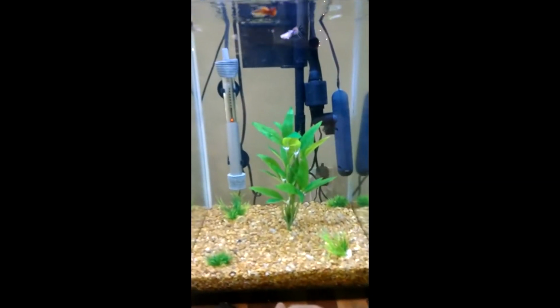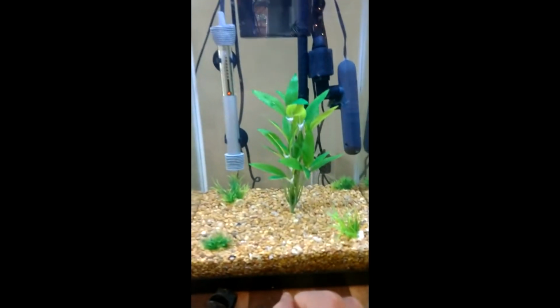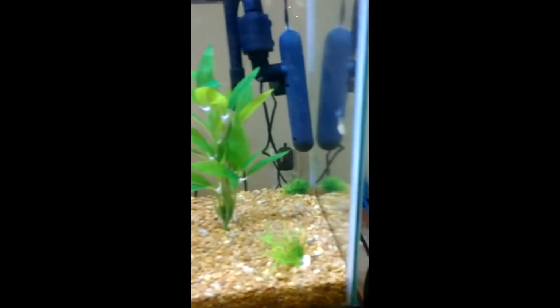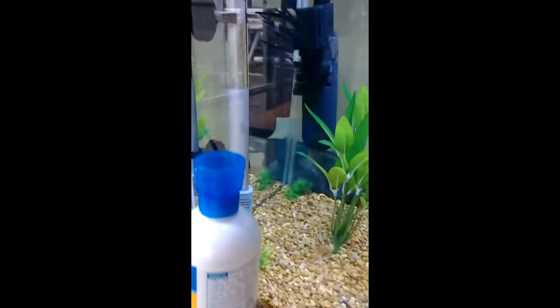I have rock substrate. So for the guppies and the community tank, they're both rock substrate because it's just easier to do a water change in my opinion, and you don't have to keep buying more sand every time you accidentally suck some of the sand out, which you kind of have to do. You have to sift.